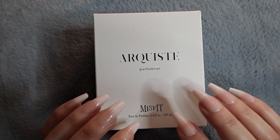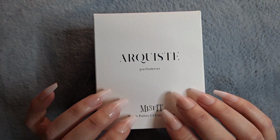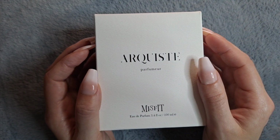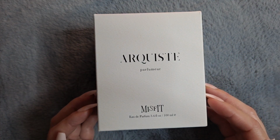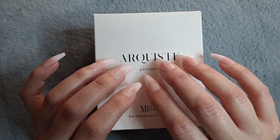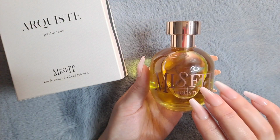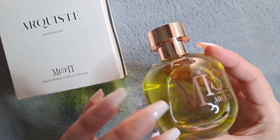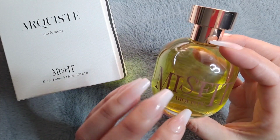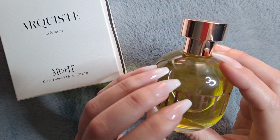This next one here, this one is from the brand Arquiste, and this one is called Misfit. It's like a smooth, rounded bottle. And the juice kind of has a bit of a greenish tint to it.